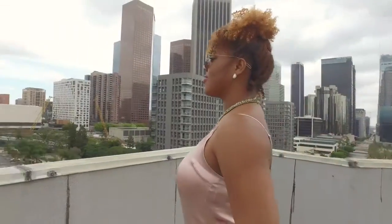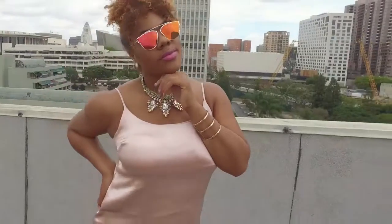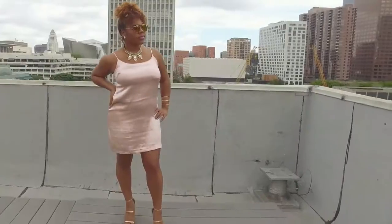The final look, number 5, is sexy and very dressy, and this will be a perfect look for date night.